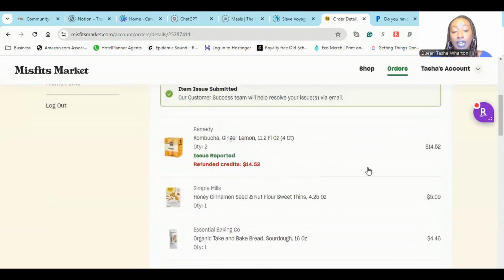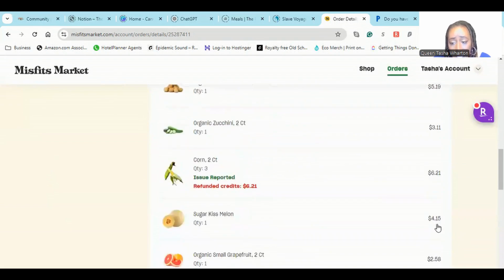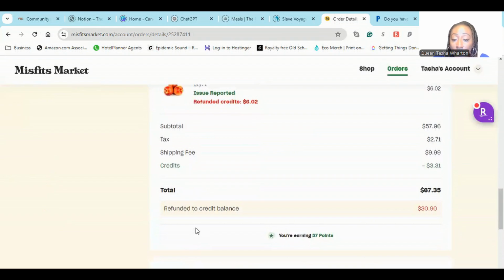You can put a description of what it is, just to help them out, but they don't require it. And then they give you a credit for your next order. So I got a credit balance. You can get it refunded to your account if you want, but because I'm ordering weekly, it doesn't make sense to go through those types of transactions with the bank. I'd rather just get a credit for the next order. If you see on this order, I had a credit from the last order of $3.31. And so they just basically added it to the next order.